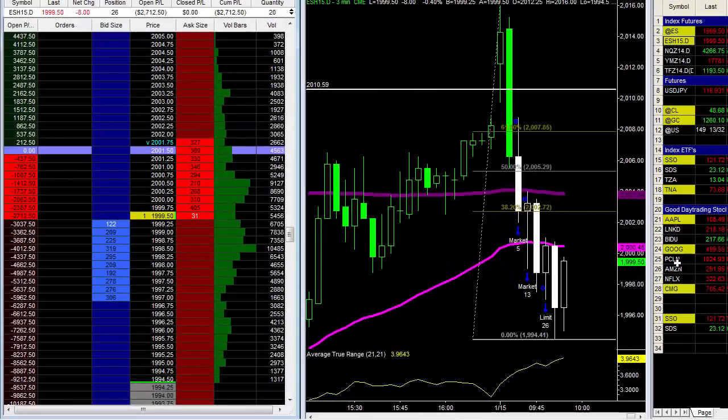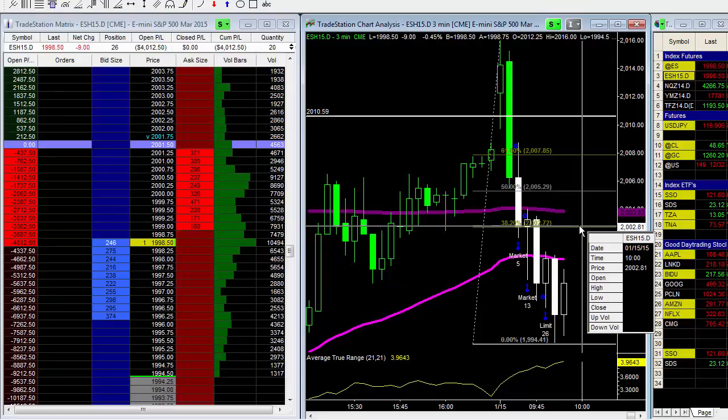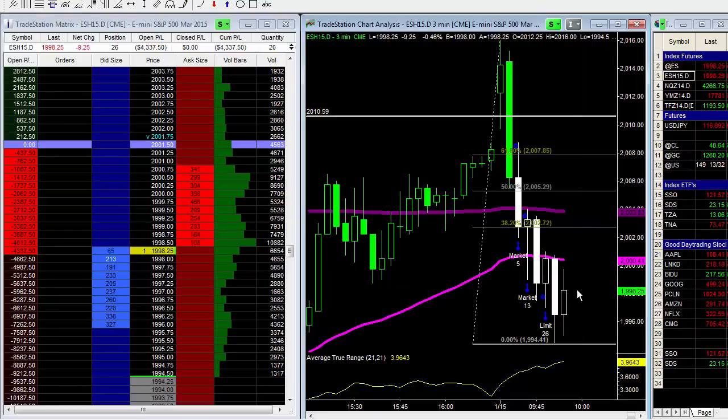All right, we're getting a little bounce now. Let's see if we can sustain this rally. Let's see if we can trade up to 2,000, 2002 area. Looks like this bar may become an inside pattern, right? We've got a higher low rather, and a lower high.